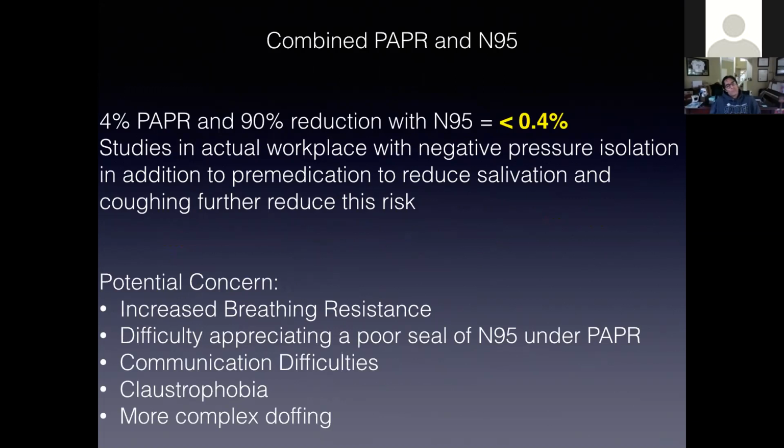But this might be a consideration where we talk with our colleagues, both in anesthesia and critical care, about, do we pre-medicate with glycopyrrolate or something else to reduce secretions before we initiate our intubation, in addition to our usual RSI drugs. The potential concerns here of combining these two is that there's an increased breathing resistance with an N95. There can be difficulty appreciating a poor seal of an N95 under the positive pressure of the PAPR, and that there's communication difficulties with this.